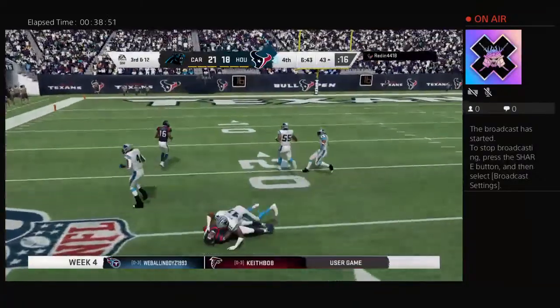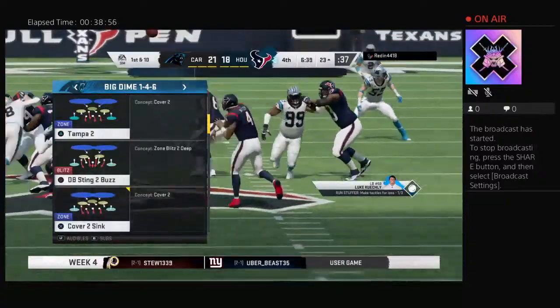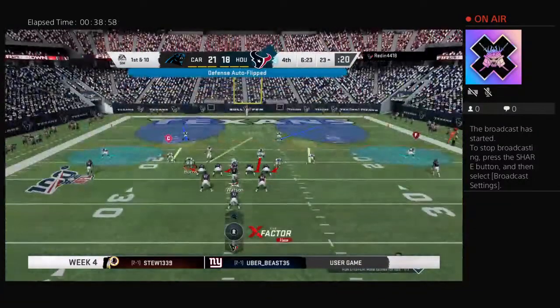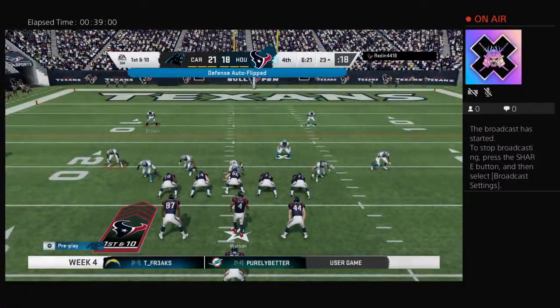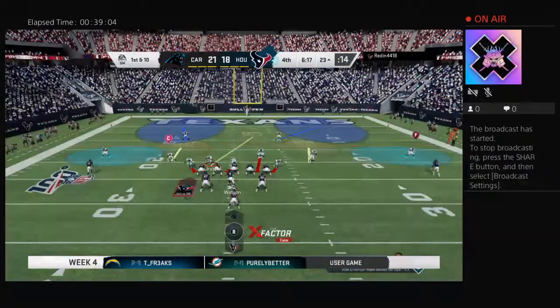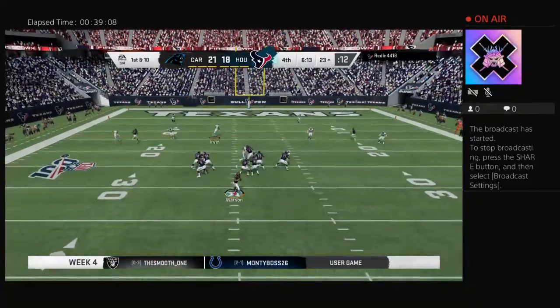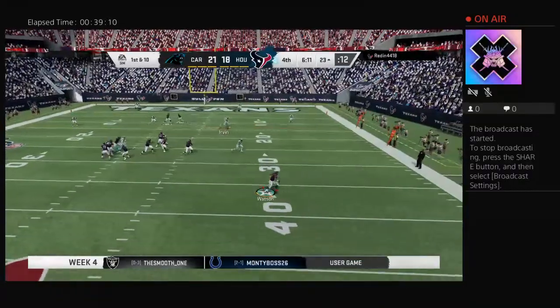But he's got the completion to Hopkins. And they're going to have another 1st down as the tackle's made at the Panthers' 23. Watson now a perfect 8 for 8 to start the 2nd half. Not bad. 1st and 10. Watson looks to throw again. He'll buy some time right.